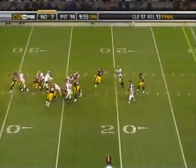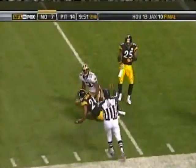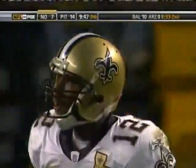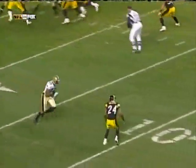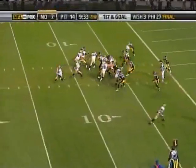Play action from Brees, and steps up and fires. The pass is caught. What a catch by Colston, diving for the grab in front of Ike Taylor. 15 yards, it's first and goal. Well, they're going to go post corner on the route. He's more open on the post than what he was when he went back out to the corner. Good coverage there by Ike Taylor, someone who many thought might get benched this week.